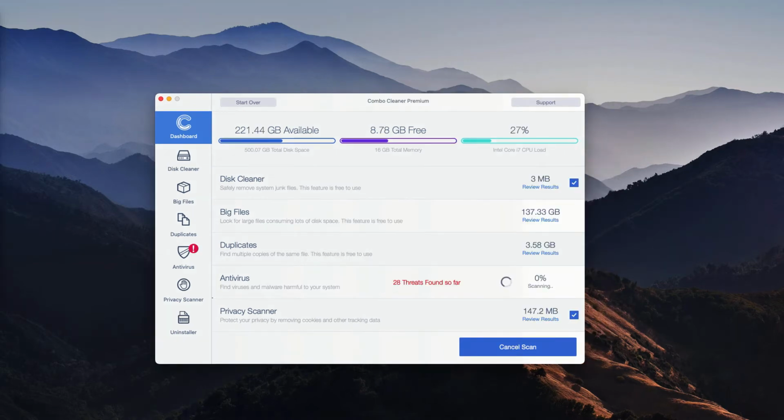After you click on the Start Combo Scan button in Combo Cleaner trial mode, the program will begin the detailed research and investigation of your Mac computer. By the way, certain features in Combo Cleaner trial mode are absolutely free. For instance, they are Disk Cleaner, Big Files, and Duplicates. Features like antivirus or privacy scanner are part of the premium license only.